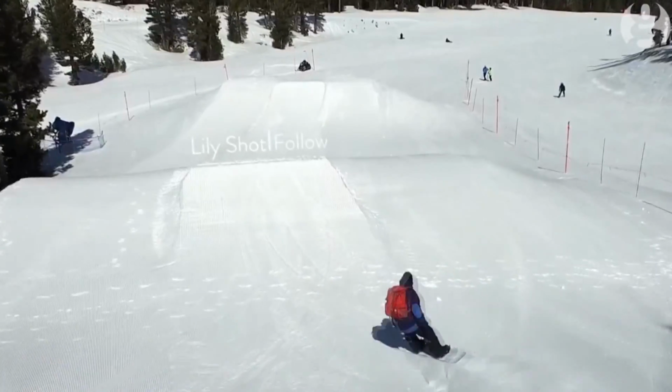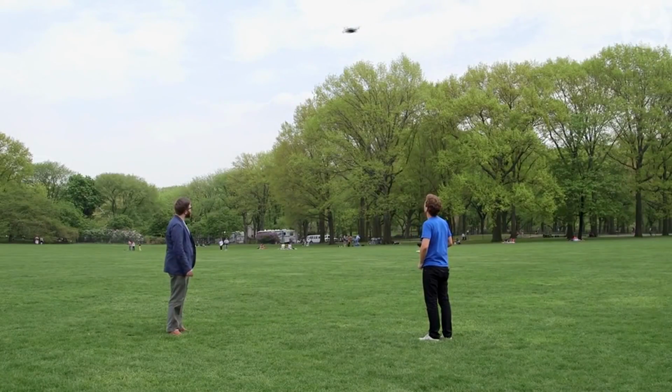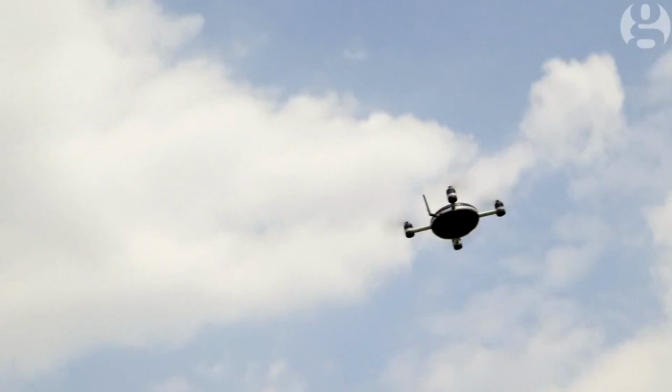Would I look as cool as the people skiing down the slope in slow motion, or even cooler? I'll never know because the footage never came out.